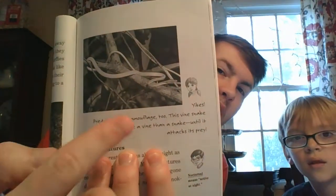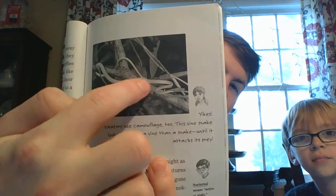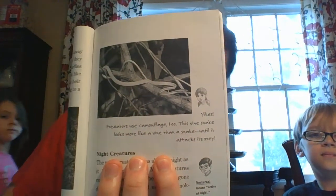Yikes! Predators use camouflage too. This vine snake looks more like a vine than a snake until it attacks its prey. Ooh. So you can see it kind of looks like a vine that we learned about earlier, but it's actually a snake.